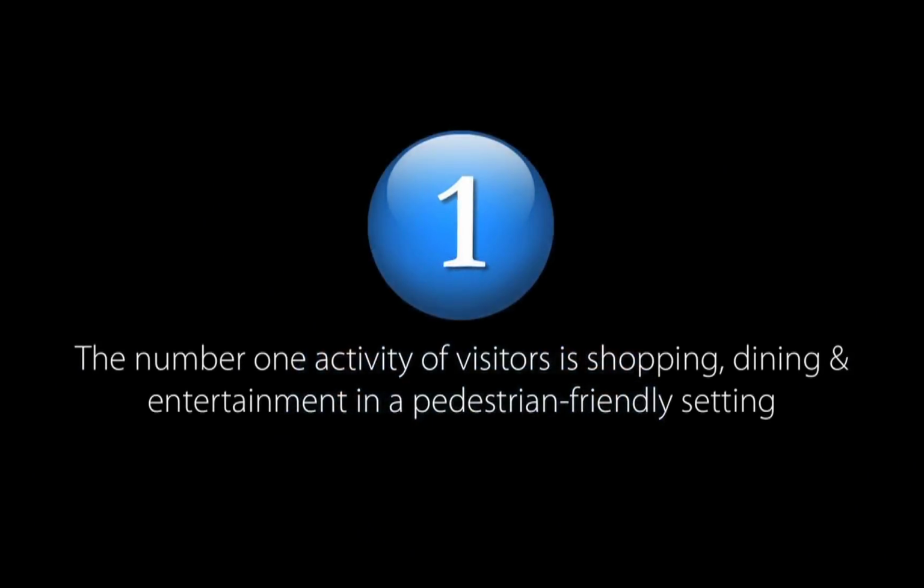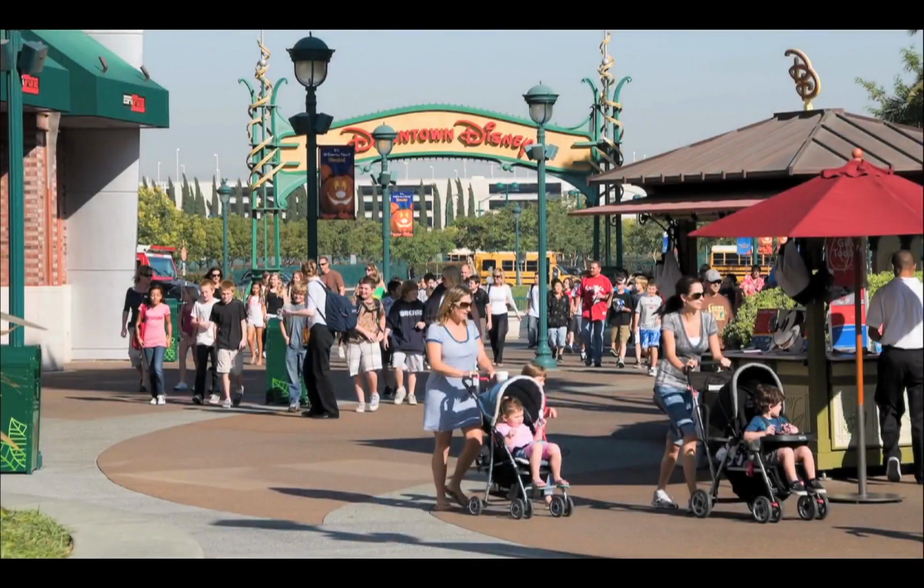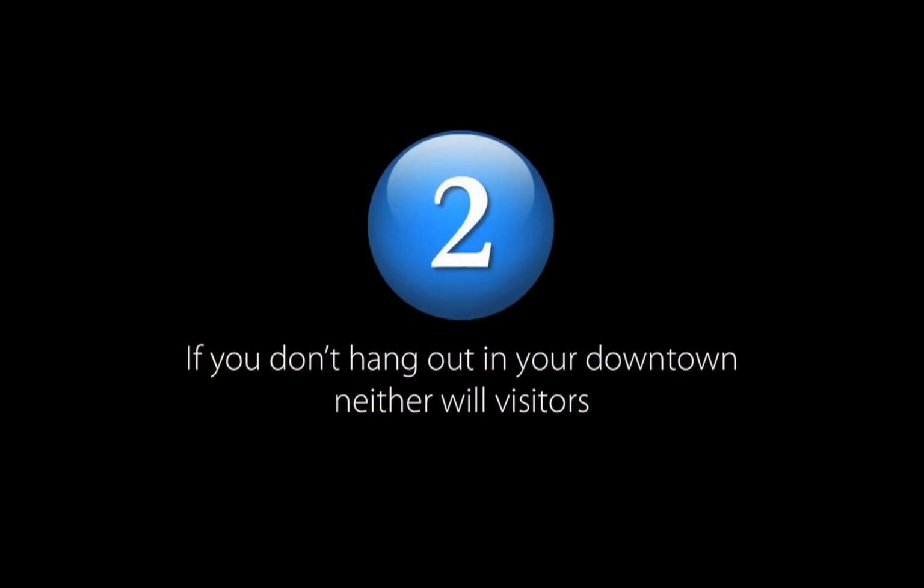So one thing you need to know about tourism is the number one activity of visitors in the world is shopping, dining, and entertainment in a pedestrian-friendly setting, and that is where 80% of all non-lodging visitor spending takes place. So in Rapid City, we might be going there for Mount Rushmore, but where do we spend most of our money? Shopping and dining and entertainment. That's what they realized. Why do you think that Disney built Downtown Disney outside of each of its parks? To get that 80%. And the second thing is, if you don't hang out in your downtown, neither will visitors. They go where you go.